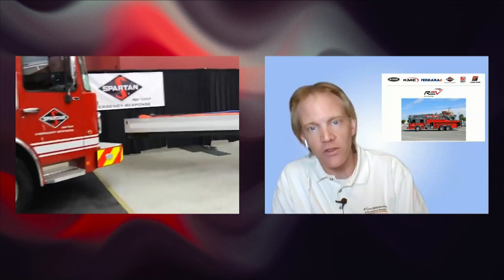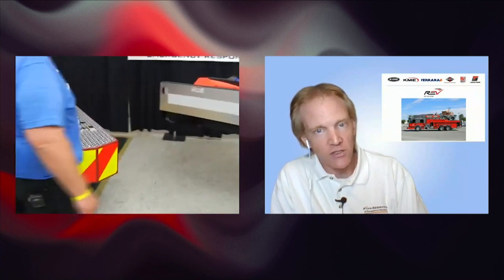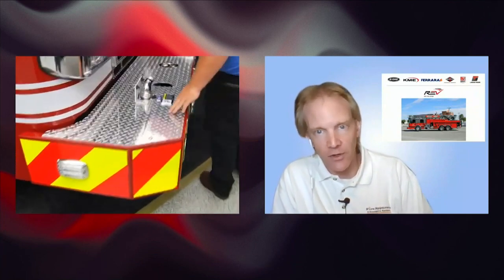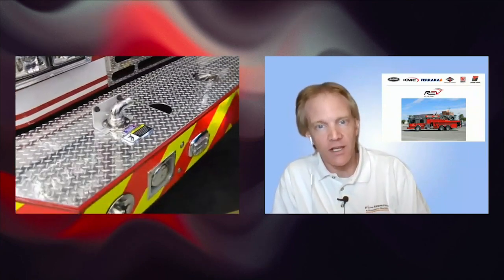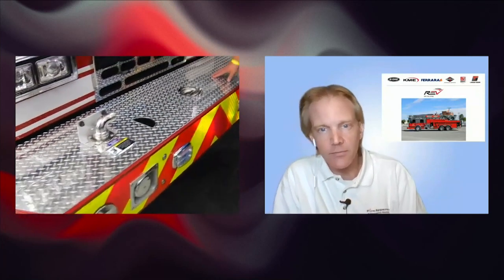This one is about the front bumper. So if you could work your way up there, could you go over some of the options available on the S180 with the front bumper? We see a lot of departments using the front bumpers for any number of reasons. So could you just go over those options that are available on the S180?